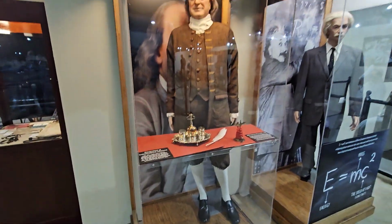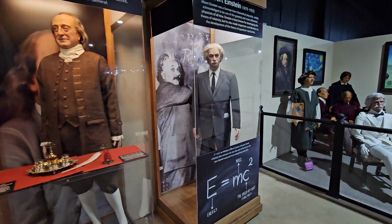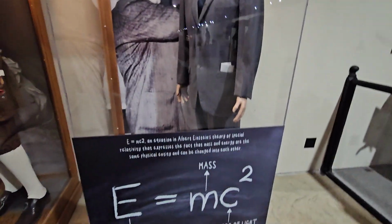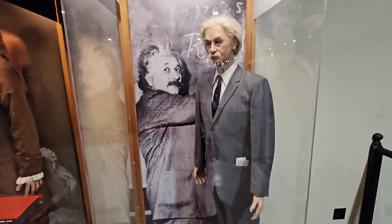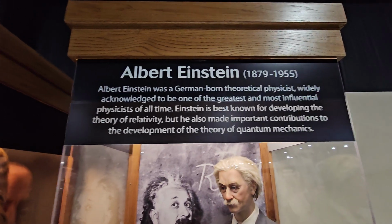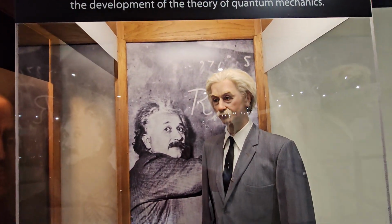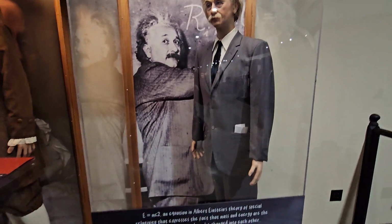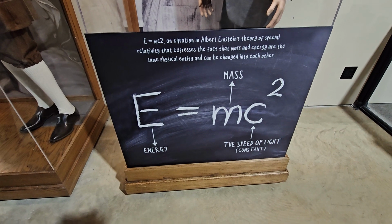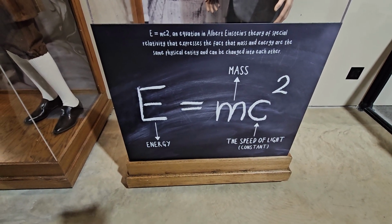So we have Benjamin Franklin here. And then next to him, we have Albert Einstein. And he only died, and I didn't even realize this, but he passed away in 1955, only 3 years before I was born. If that doesn't make someone feel old, woo, nothing will. But this is his wax figure. And this is what he was famous for, although I still don't know what it means, but it must have meant something big.